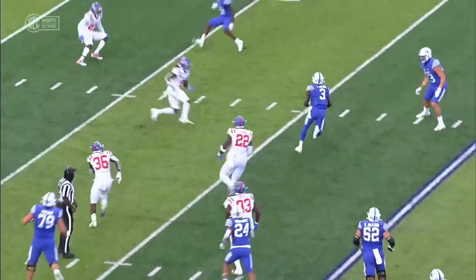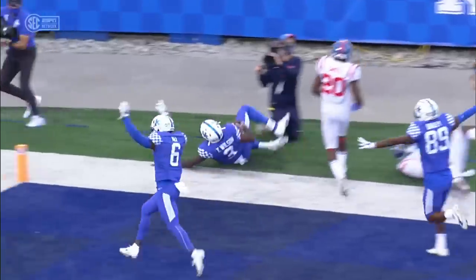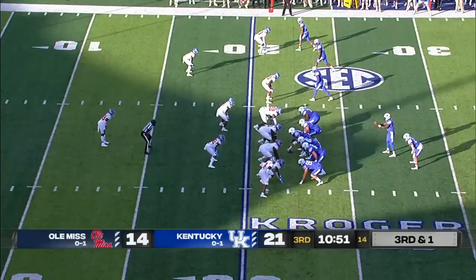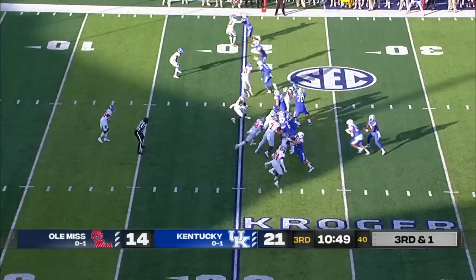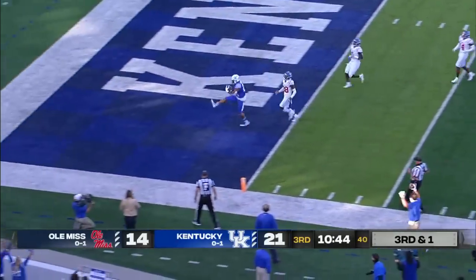What an impressive drive by Kentucky. Great read, get him out in the open field, and number three is lethal. Most of the time, makes it easy entry for these running backs. On third and one, it's Rodriguez to the end zone. Touchdown.